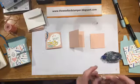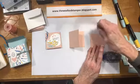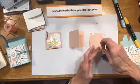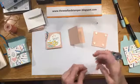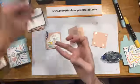And hi Jean, thank you. Yes, I love this set. This is such a nice crafty set, such fun to send to your friends that love to craft as well. It's just so colorful. I really love it.